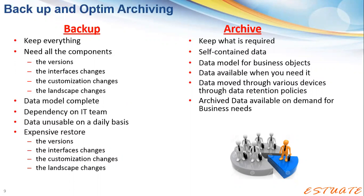Backup keeps everything as a cloned copy of the original system. It includes all its components like versions, interface changes, and the customization changes. Whereas in data archiving, we only keep what is required, mostly for future use like an audit request or an e-discovery request. It is a self-contained data overall. Even though it is a subset of the data from production, the archive takes care of all the referential integrity. And also the archive data is available as and when the business needs it.